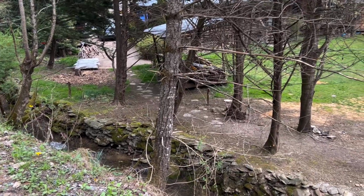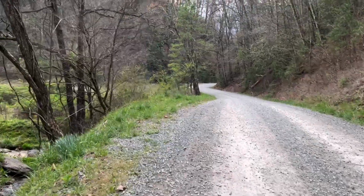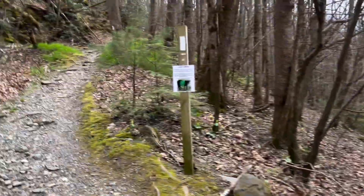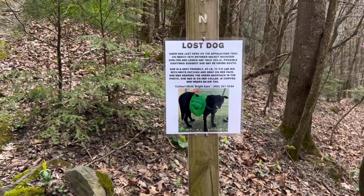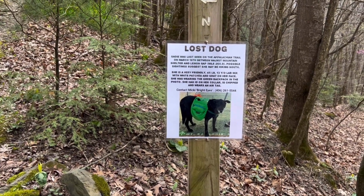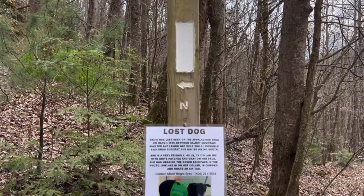Nice spot right there. Back on the AT after a quarter mile of that. Looks like this is the lost dog they were talking about on Randino and posted all over Far Out. Aw. Northbound this way.